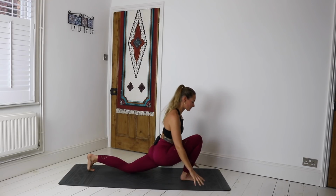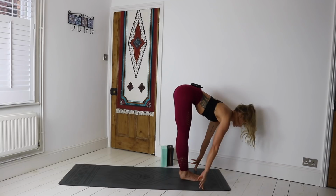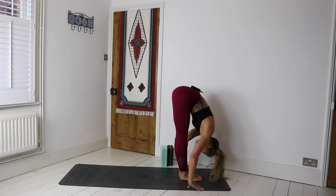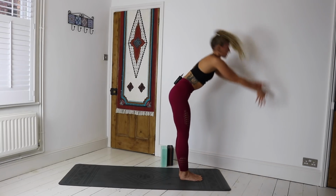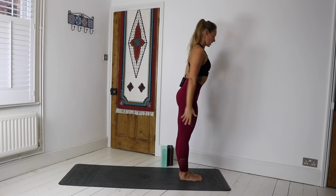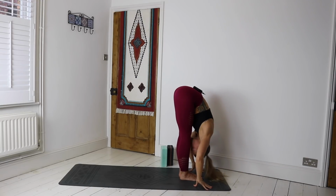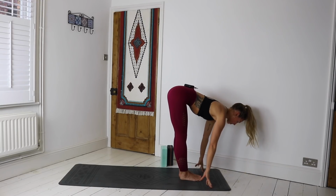And then slowly release, frame the foot, step that left foot all the way back. Inhaling, lift the chest. Exhaling, forward fold. Inhale, sweep the arms all the way up, and exhale, hands down through heart center. Inhale, sweep the arms high. Exhale, forward fold. Inhale, lift the chest, create space.